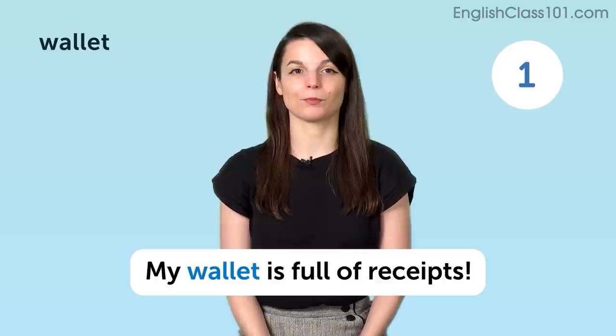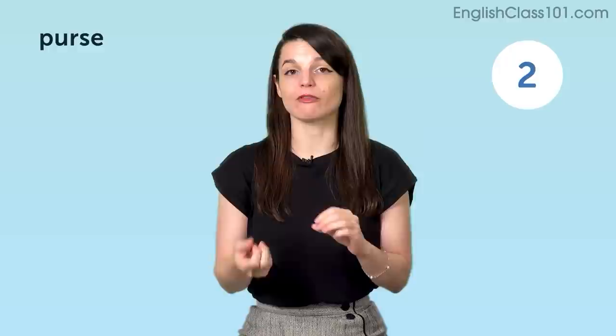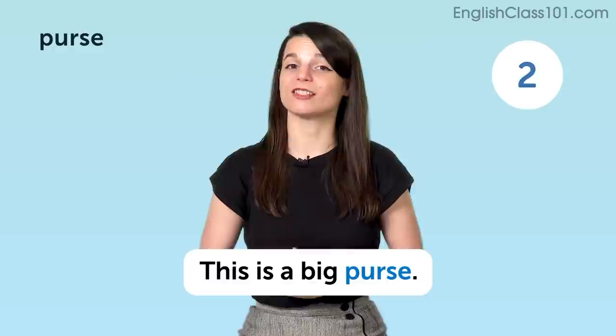Purse. So purse is used to refer to the bag that we use to carry around the things we need for the day. We tend to use purse to refer to women's bags. This is a big purse.